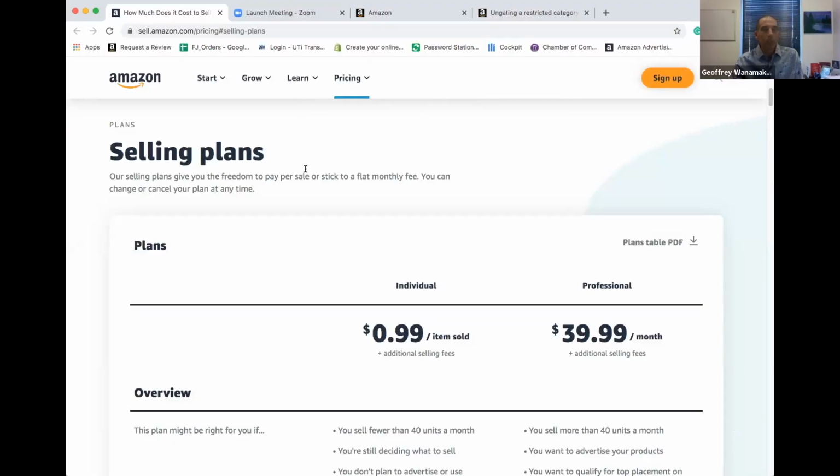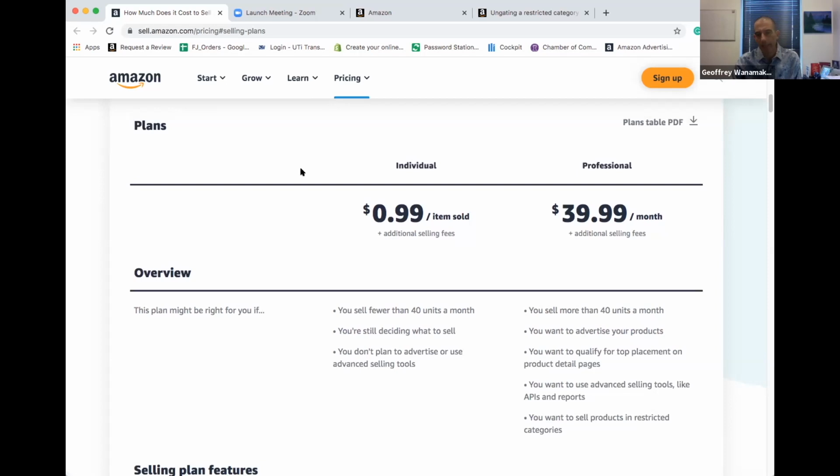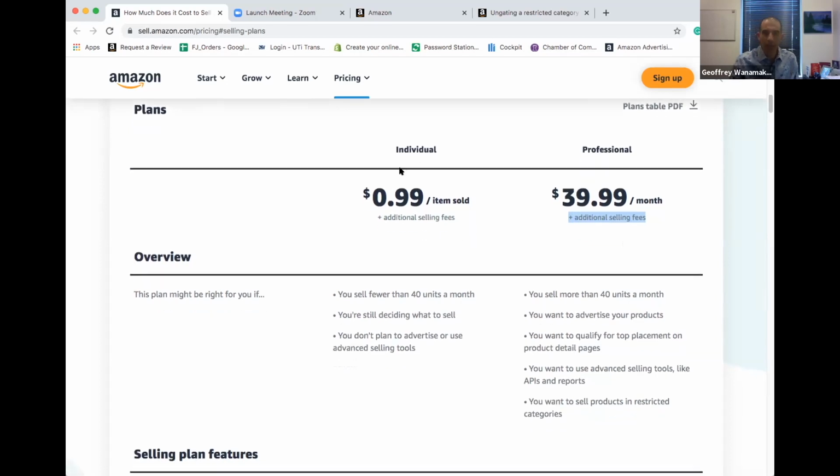Okay, so this is straight from Amazon, and I just wanted to quickly look at the two plans. This is the individual plan, as I mentioned, it's 99 cents per item sold. This is your professional plan. This is $39.99 per month. Now, as I mentioned, this is not including your actual selling fees. This is just what you're paying to do business on the portal. So why did I say I'm not a huge fan of the individual selling plan is that you don't have access to all of these things.